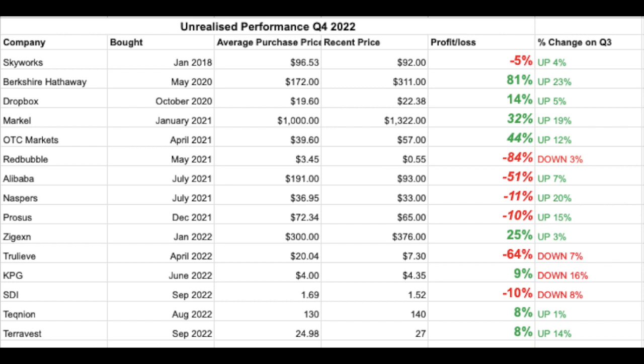The big movers here, we've got Berkshire Hathaway up 23%. My profit on that is 81%. It got up to about 100% before, but that's my biggest winner at the moment. I've had that since May 2020, so that's like the bottom of essentially the pandemic. That's when I was buying my Berkshire Hathaway stock. So yeah, reasonably lucky from a timing point of view.